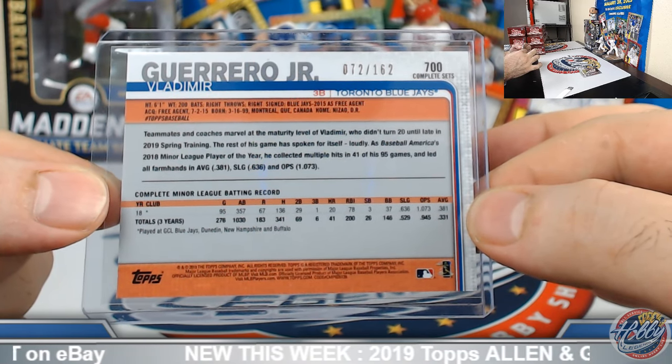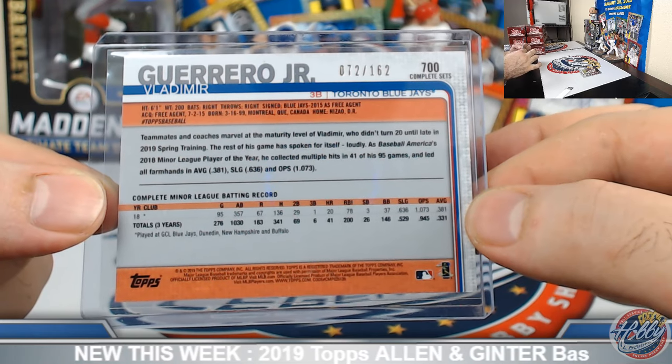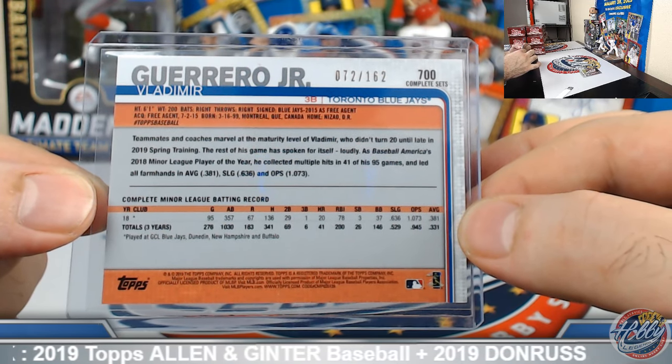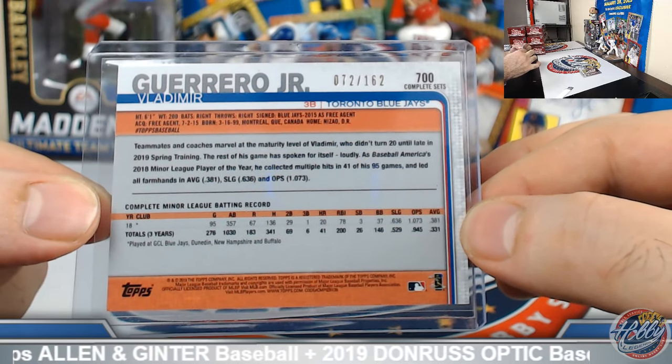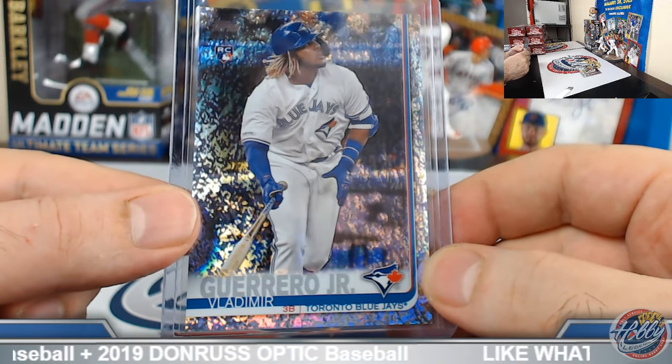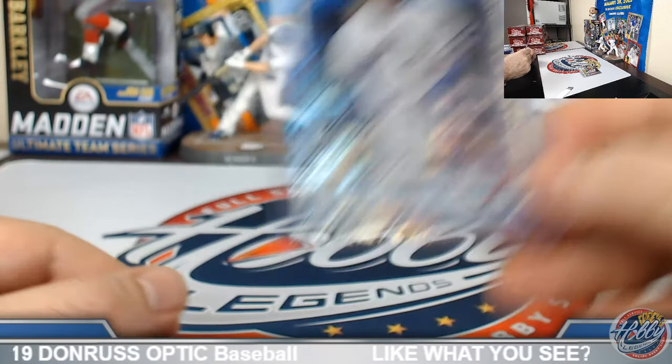Sorry, not too much on the... No Eloy. Not too much on the White Sox there. Few Mets parallels. No big Pete Alonso there. Pretty good on the Astros. And the Rays. So we're all pretty decent there. But, yeah, that's the piece for this one.